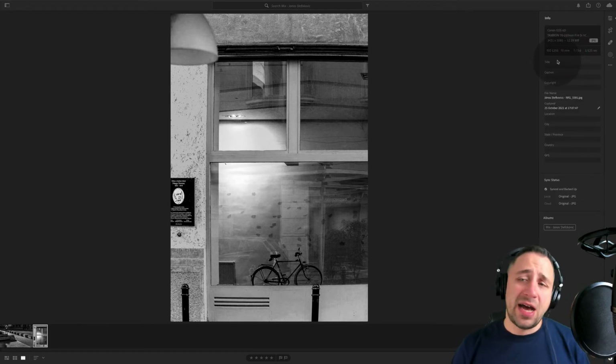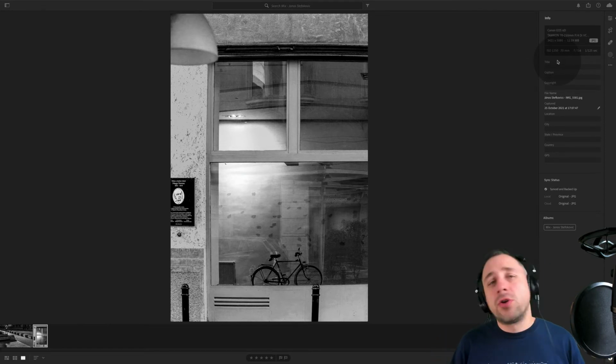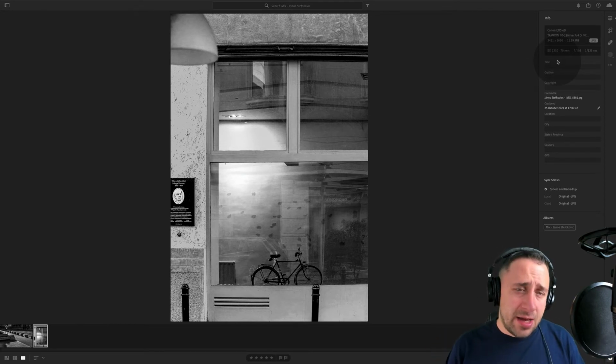1250 ISO is quite high. Obviously, the higher you go, the more noise you're going to introduce into your pictures. Just something to kind of keep in mind.